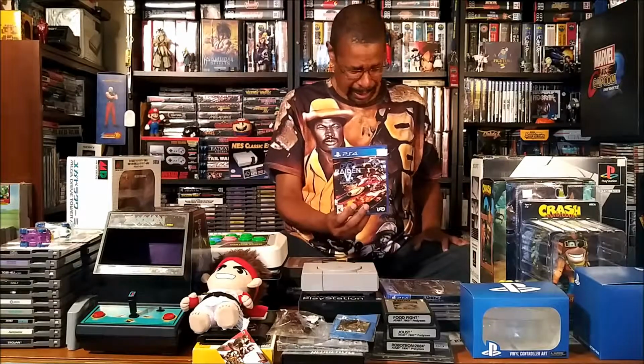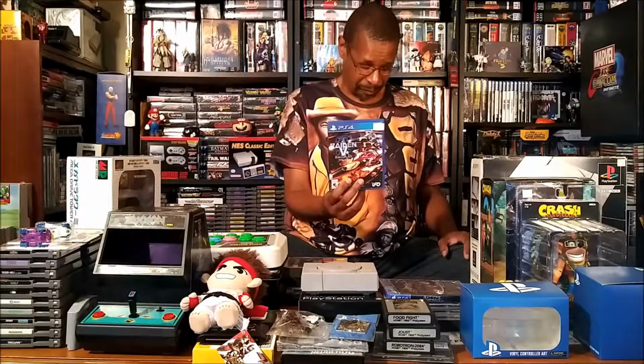And then lastly, we got Raiden 5, the Director's Cut. Now again, I already got this too. It's got the sound disc in it too. The other one was sealed, that R-Type is sealed by the way. But this Raiden 5, like I said, Level Up had it at 50 or 60 off or something like that. I can't let a shooter just sit around for that price, so I had to take it home with me.